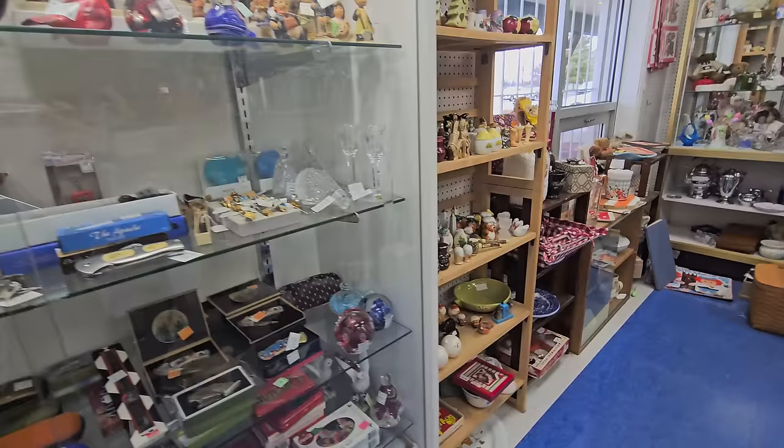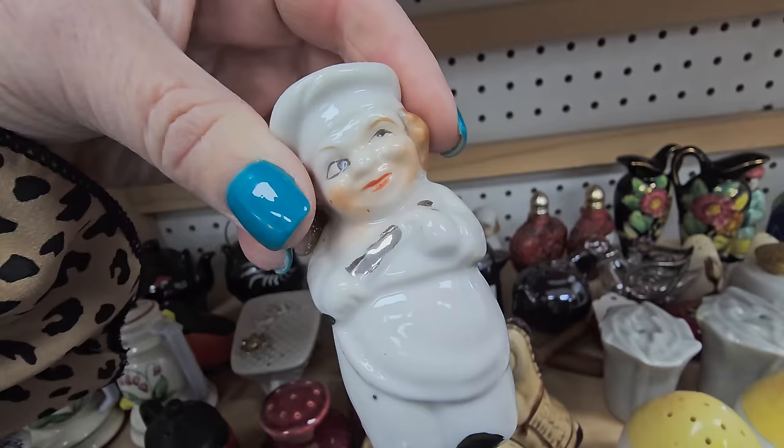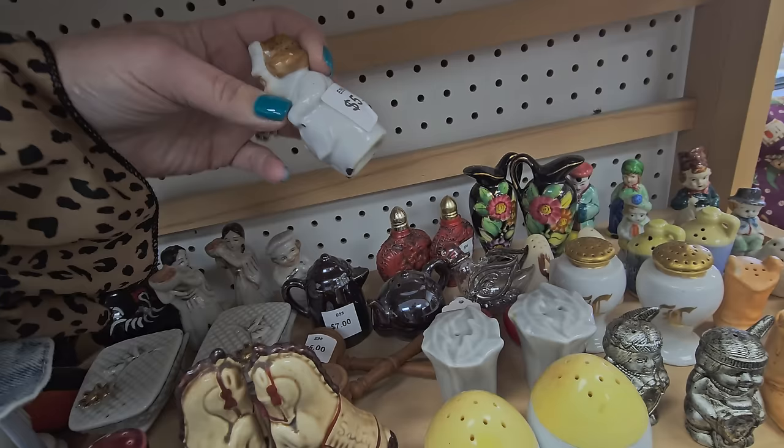Oh, the salt and pepper shakers. Yay. Let's see if we've got... Oh, I love these. She's like ready with her knife. Yeah. And she's ready with her spoon. Yeah. The big bug eye. Those are $5 for that pair right there.